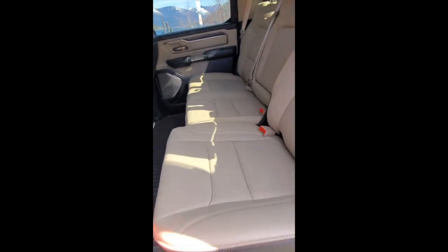If you look under here, you can see you have a rear floor vent for the foot option for the back passengers as well. And something really cool about these seats is if you look right here, there's a handle. You pull up and slide, and they recline. That is on both sides. 60-40 split.